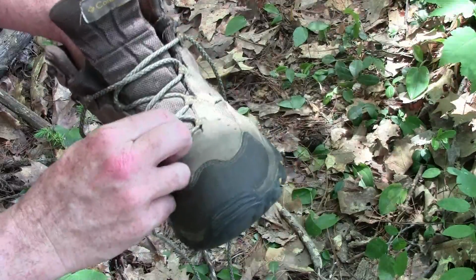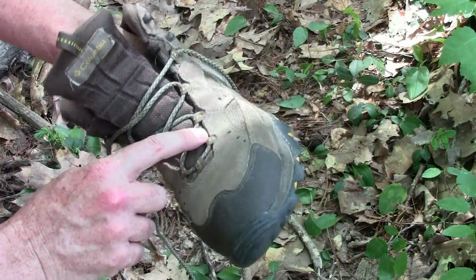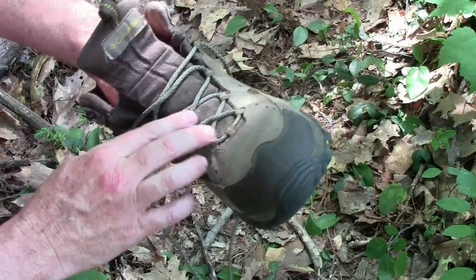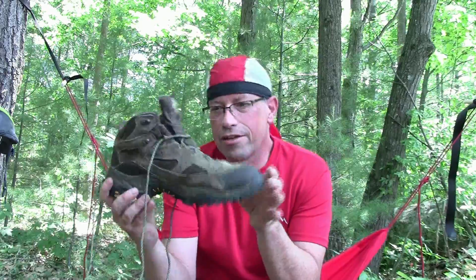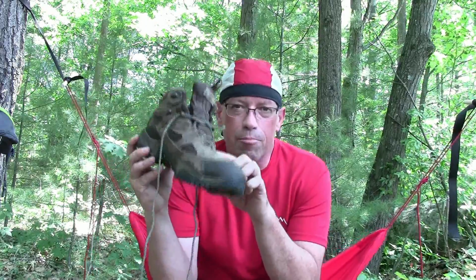I would like to have a boot with metal grommets for the boot lace. This one has fabric grommets all the way along. They tend to wear out a lot faster than the metal grommets, so I look for metal grommets. Unfortunately, this particular model didn't have that, and I'm just living with it. But if I can, I prefer to get metal grommets.